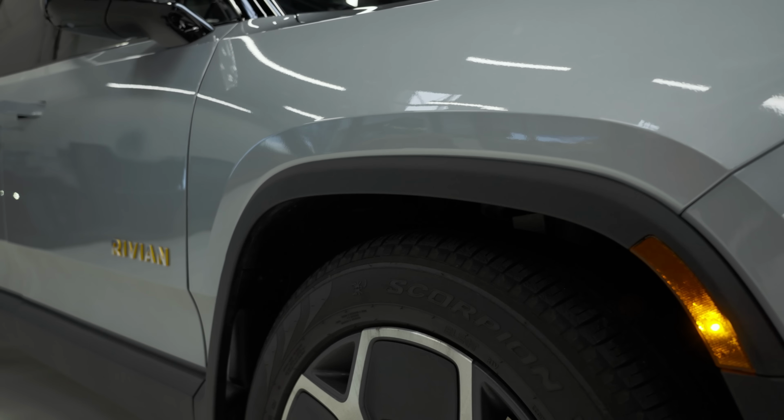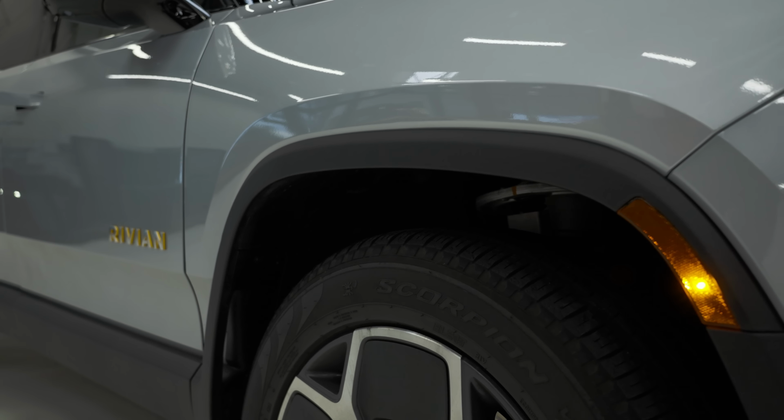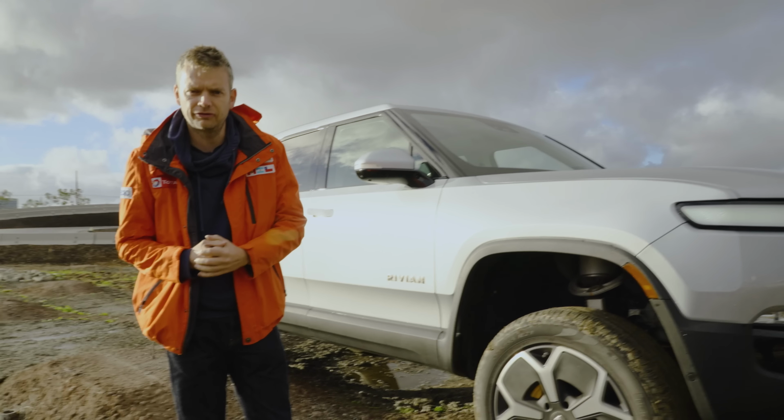The Rivian has independent air suspension, and that allows you to jack up the ride height to a maximum of 15 inches. Now, to give you some context, that's around 6 inches more than the F-150 Lightning, about 5.5 inches more or so than a traditional gas-powered F-150. You can actually see some of the hardware in here and the clearance that it offers.